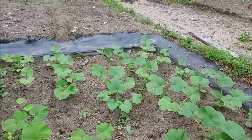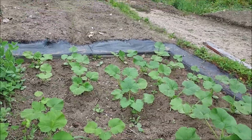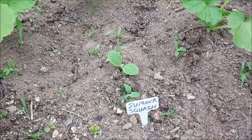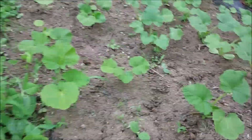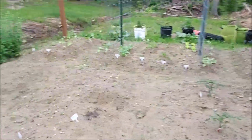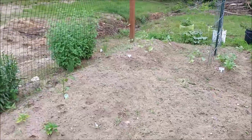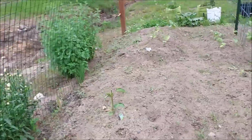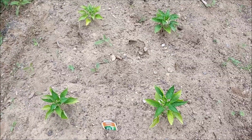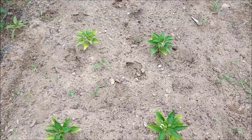And summer squash is doing very well. I did also fill in some holes, and those are starting to come up as well. And then over here in our in-ground garden that we created, we have some small green pepper plants here that are struggling.